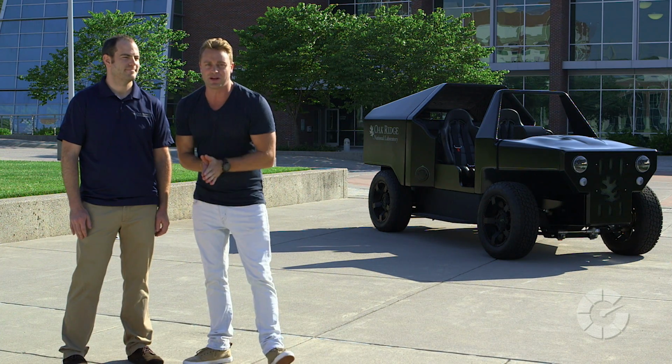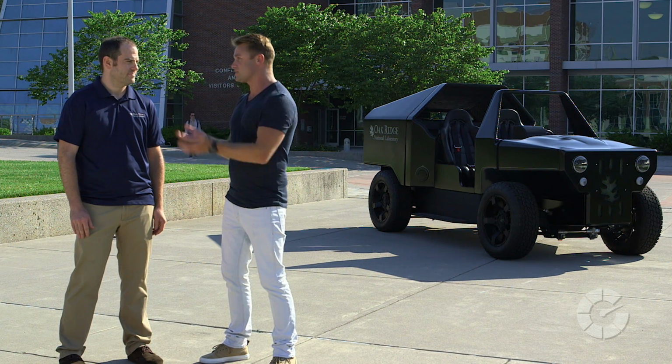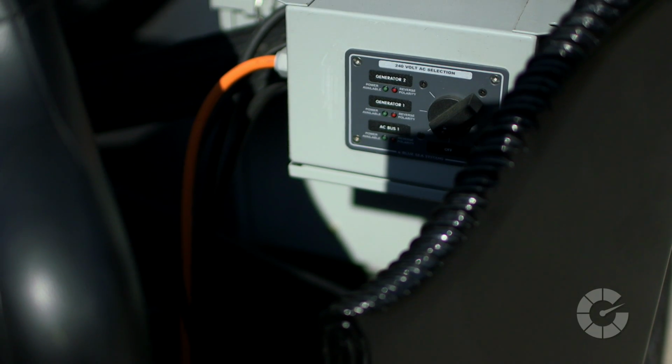I'm here with Scott Curran. He's one of the R&D staff members at the National Transportation Research Centre. So today we're here to talk about the PUV behind us. It kind of looks like a utility vehicle. Yes, so it is a mobile research platform.